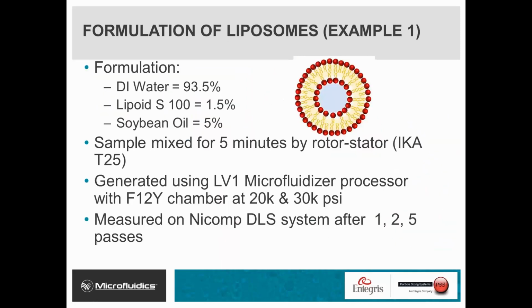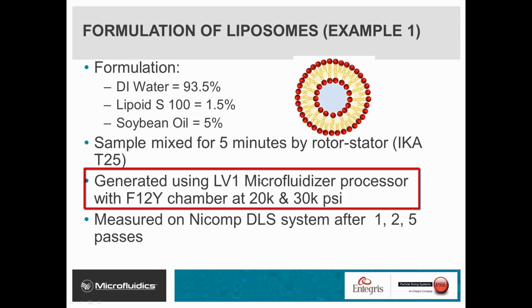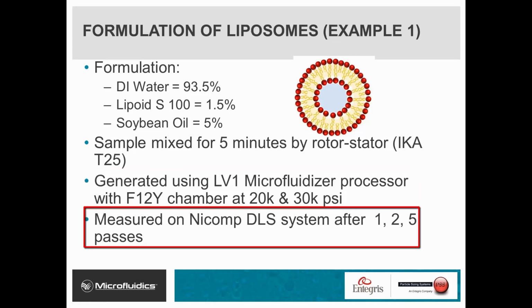So this is the first formulation which we tried. The phospholipid was from Lipoid. It's Lipoid S100, which is a common phospholipid. We also used soybean oil. So this is an example of a lipid emulsion. The sample was mixed for 5 minutes, and then we processed on the LV1 microfluidizer processor with the F12Y chamber at 20 and 30,000 psi. And we measured the samples on the Nicomp DLS.